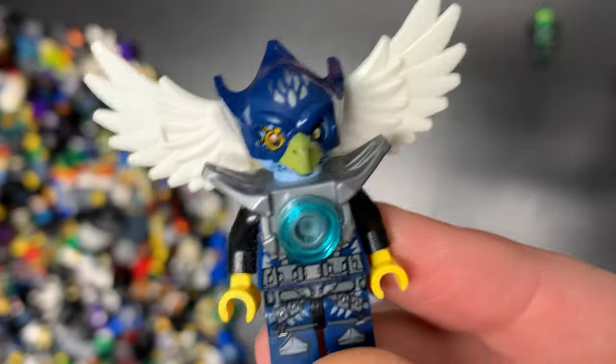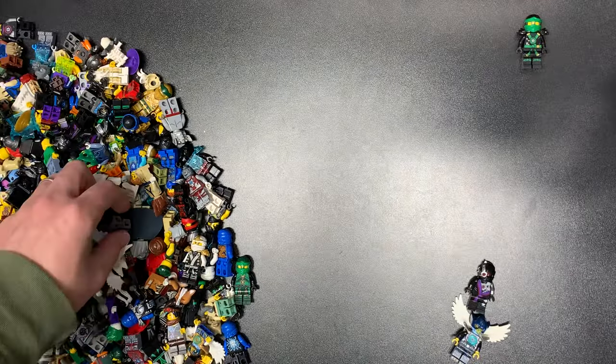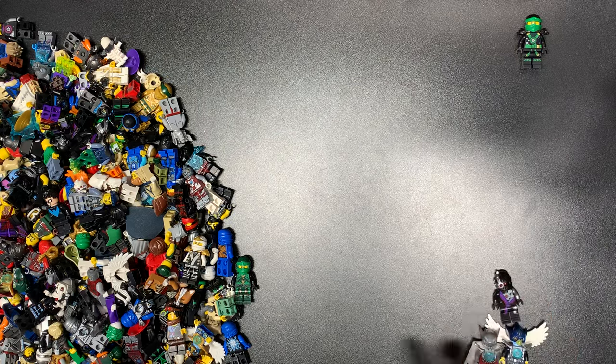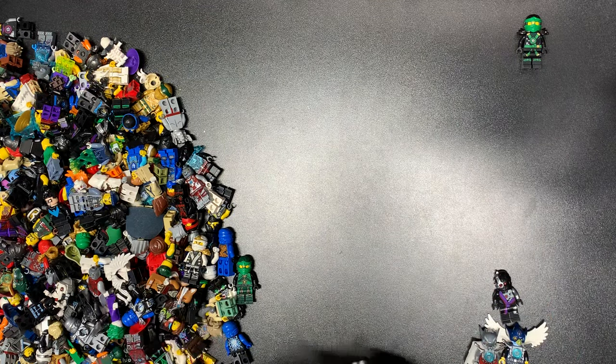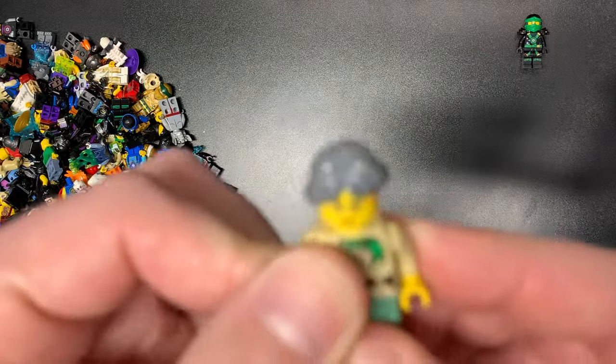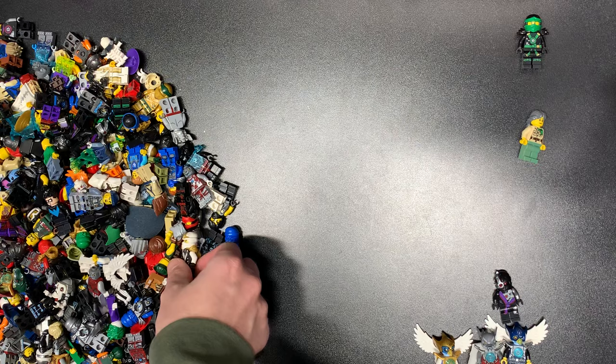Chima figs I'm mostly going to skip over unless there's one that I haven't seen a zillion of before. I know there are very, very few Chima figs that are actually of any value whatsoever. So hopefully we have some of those, but you never know. I think that's Lloyd's mom, if I'm not mistaken. Not sure on the value of that one, to be honest.